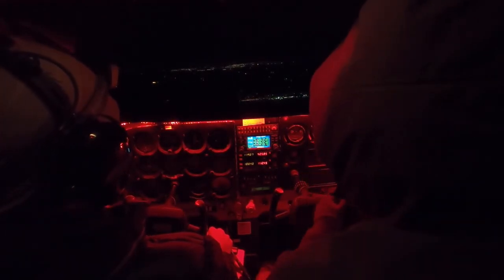Cal traffic 702.1 over the top 3,000 to Cal. There he is up there, maybe? No, that wouldn't be him, because we're at 3,000 too. I don't know, I don't see him. Maybe? I see him. Yeah, okay, I got him. Barely. Yeah, I see him too. The strobes right there? Yep. Cool.